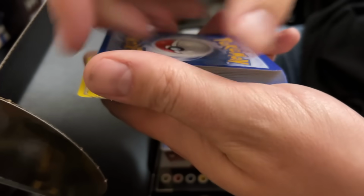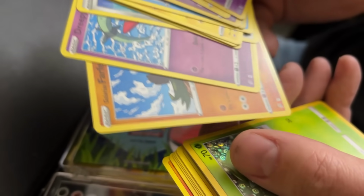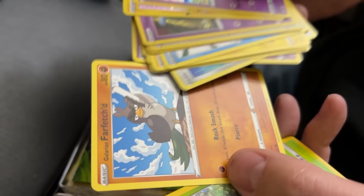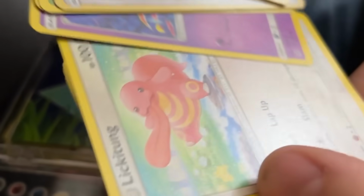Those are in nice condition too. X and Y and the Sun and Moon. So these you can know they came from the cereal because I kept them with the foil ones. Yeah, so they weren't in the actual packs. They were from the cereal packs. I think this one was like 2018, I want to say, maybe for that one.